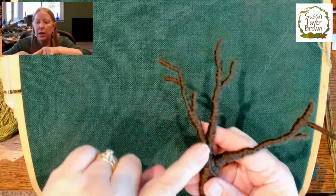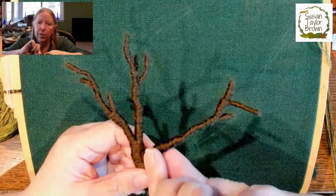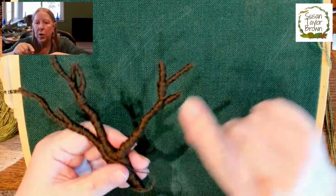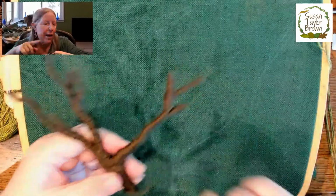So what I had done on some earlier ones is they were thin and fat and then really thin here. And it's like, no, that's not the way branches are made. They're thinner out here and thicker at that part. Then I grabbed a smaller wire and wired it to the other wires. So I had thin wire here and thicker wire here, and that added to it.